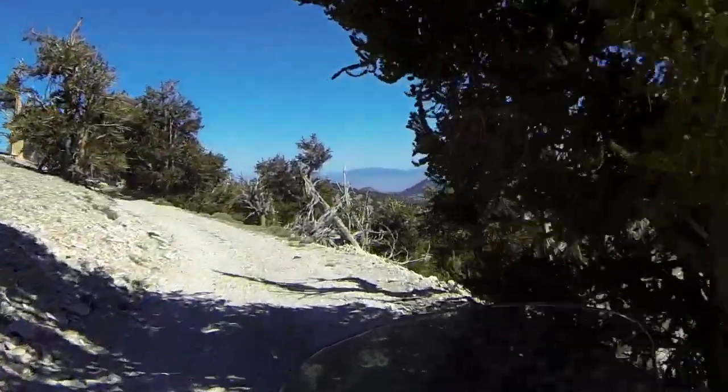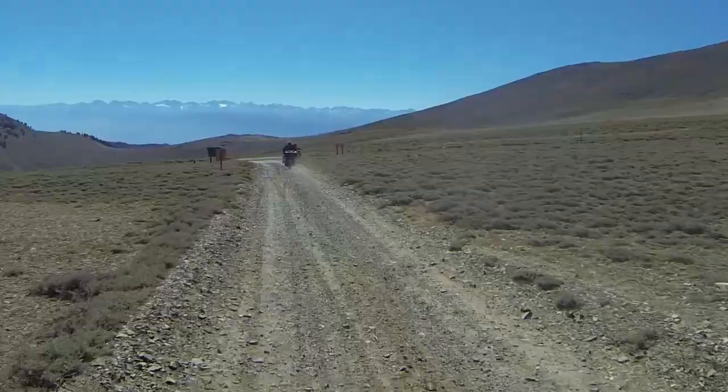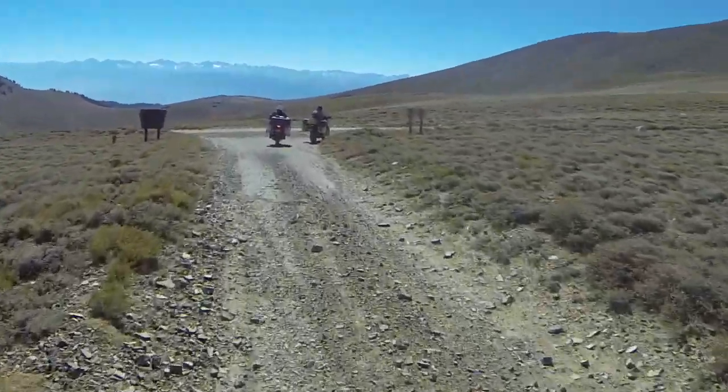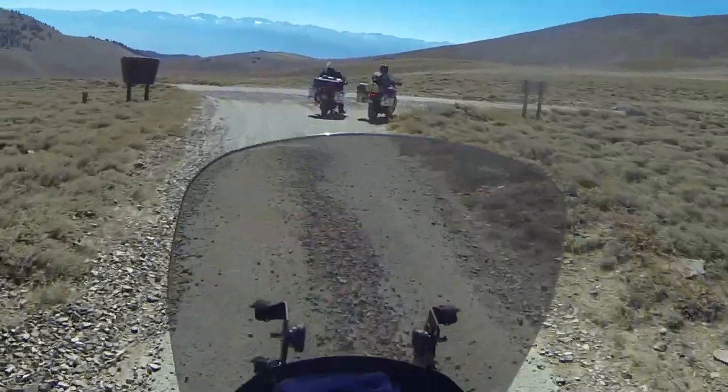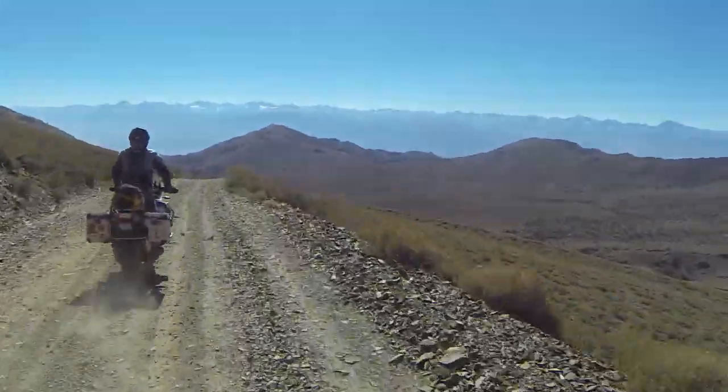This is the trail up to the Patriarch Grove. Here's the grove of the old 10,000-year-old pine trees and the old pine cones. It's pretty fascinating. And then we make our way back off the mountain. I think that's Mike and Sean in front. This is Mark Rendell in front of me.